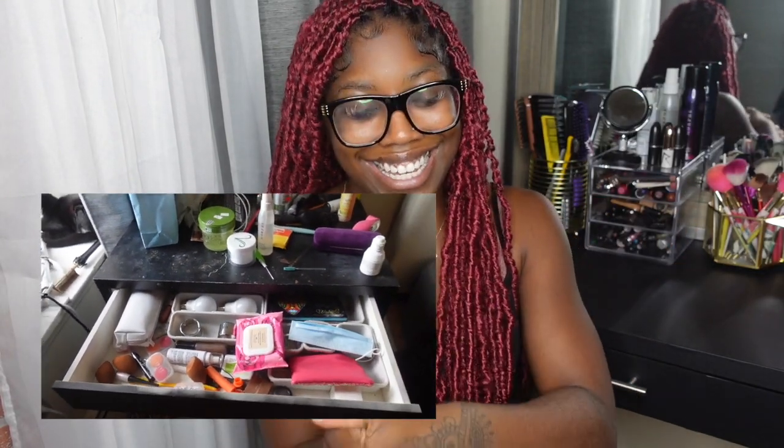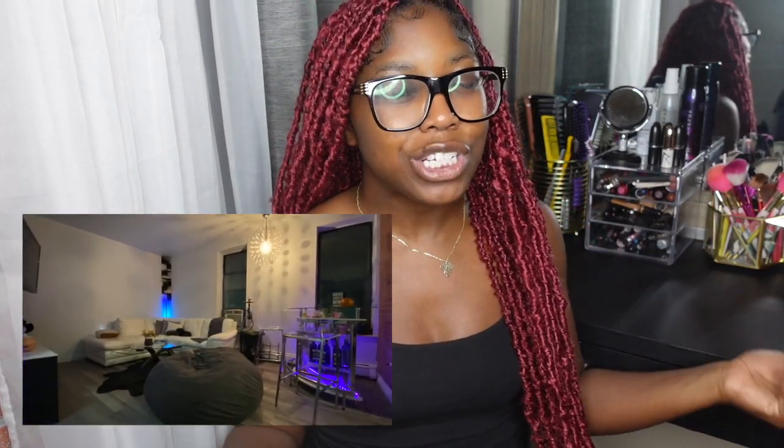Just a disclaimer, please do not judge my vanity in the before. I'm actually just moving into this apartment. You guys know I've been doing different renovations, kitchen renovation, bathroom renovation, living room renovation. So I was like, I don't know if I should do my vanity yet. So I've just been throwing anything on the vanity and it's been looking really crazy. So don't judge my life, you guys. You know it. We all get a little sloppy sometimes. So if you guys are interested in watching this video, then stay tuned.